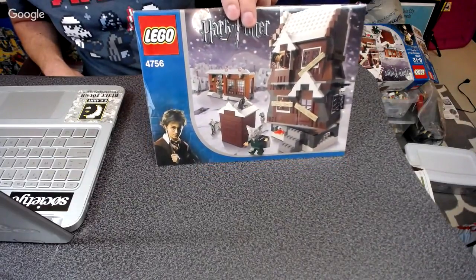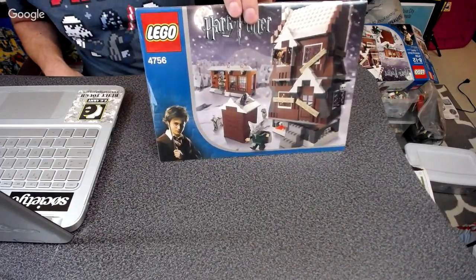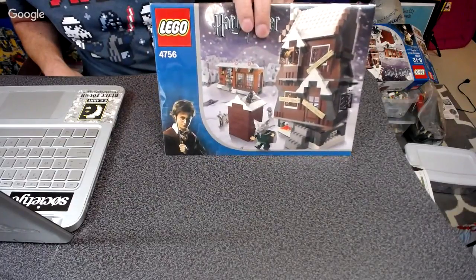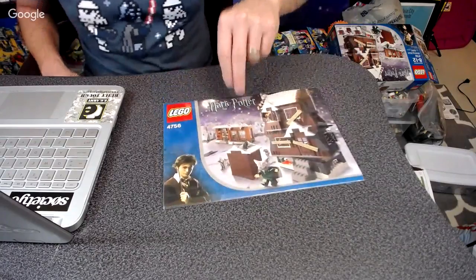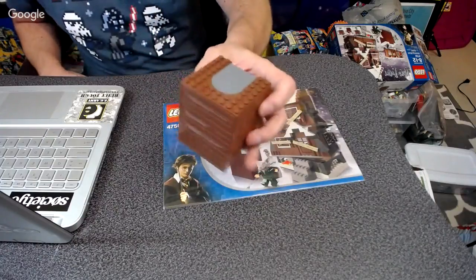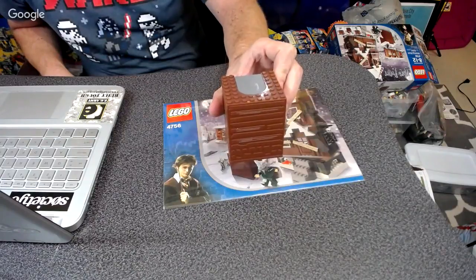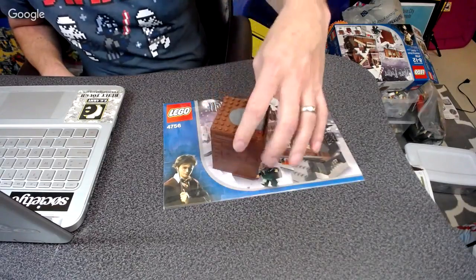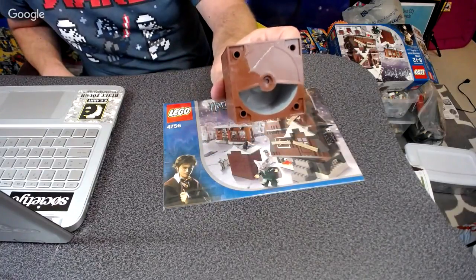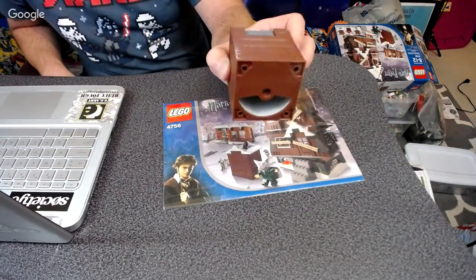Everybody that's seen the movie obviously knows the scene when the Shrieking Shack played an integral role in the movie. Just an awesome set, some great characters and minifigs in here, and of course the piece de resistance is the transfiguration shed. I wanted to prepare that word because I knew I was going to mess it up. That piece is a very cool and unique Lego piece. Obviously, it's when Sirius Black turns from his human form to the dog form. I believe that's how it goes.